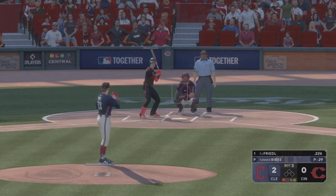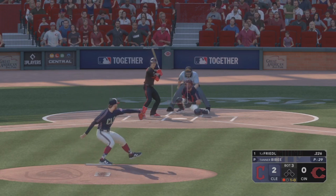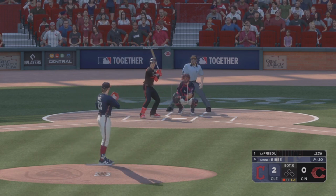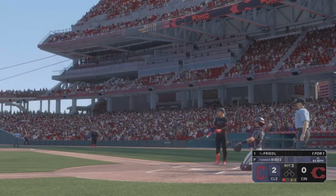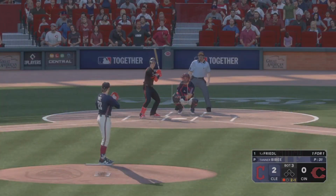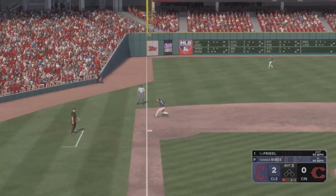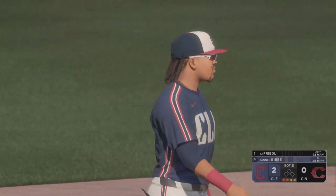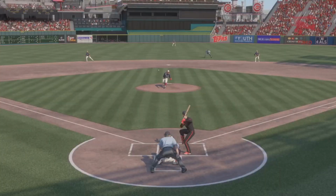Outside, and that is ball 1. Right through there for a strike. 1-1. Almost got him. Straightened him up a little bit. Oh, look at the stop. The throw. Got him. Nice play. Now batting, designated hitter, Gavin Lux.